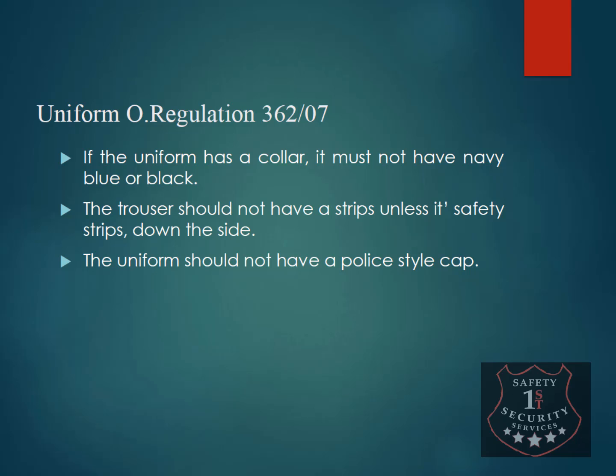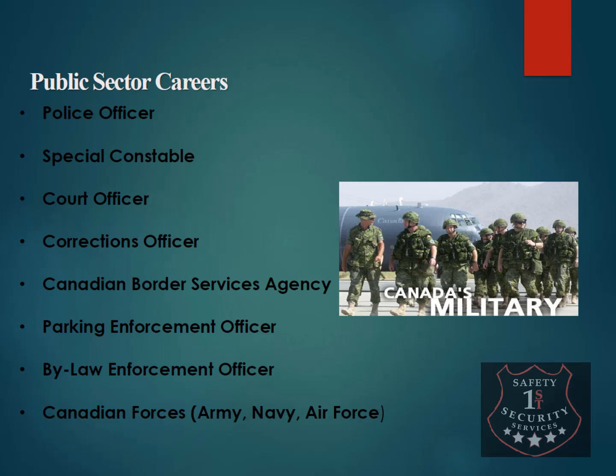Regulation 362/07: if the uniform has a collar, it must not be navy blue or black. The trousers should not have a stripe unless it is a safety stripe down the side. The uniform should not have a police-style cap.